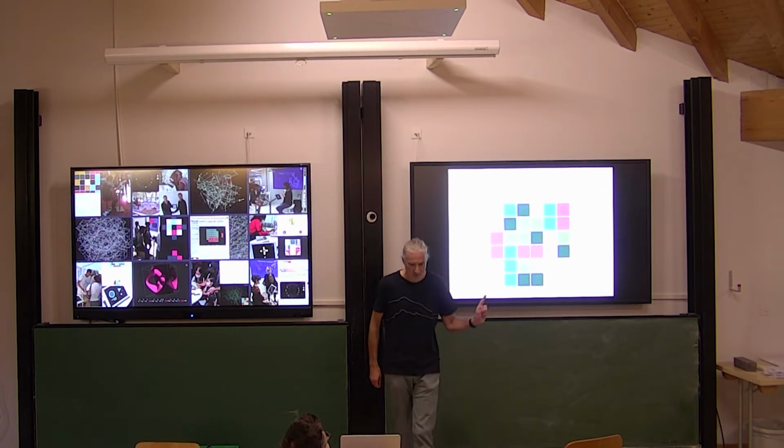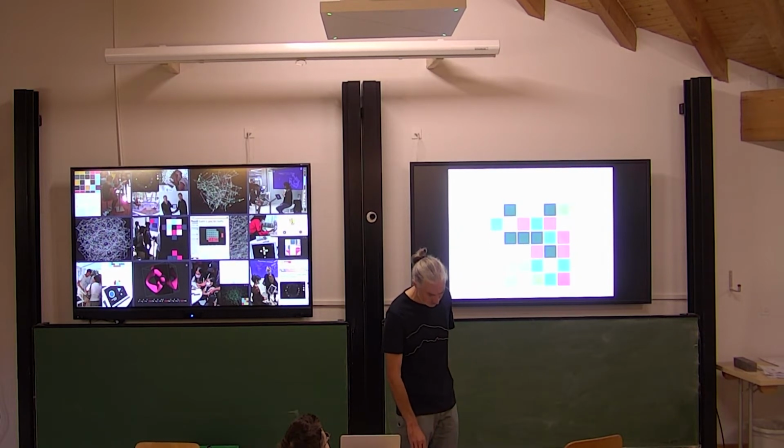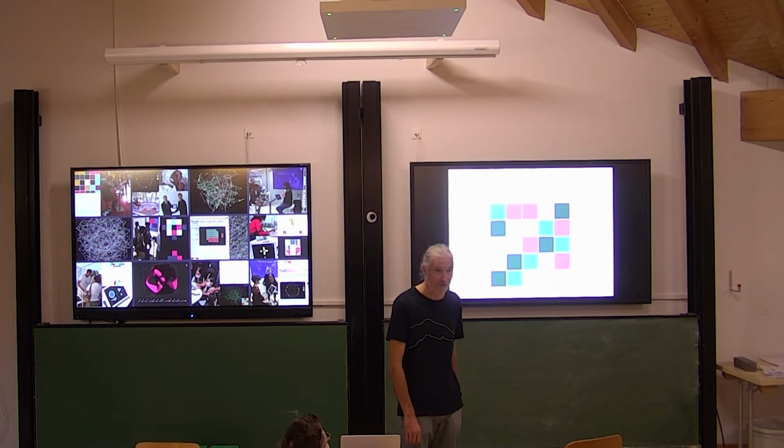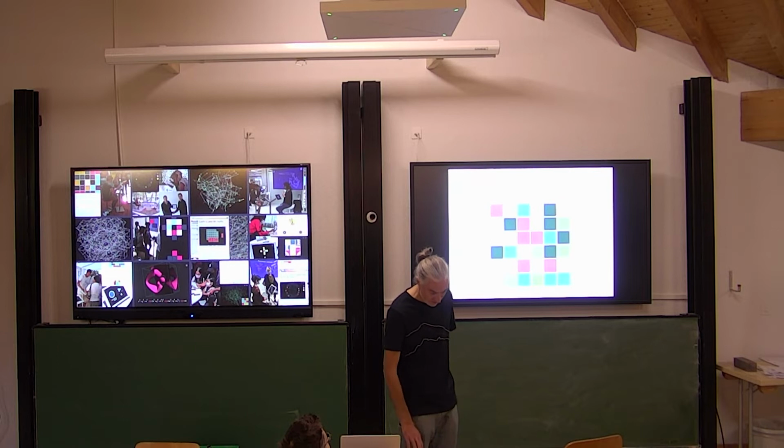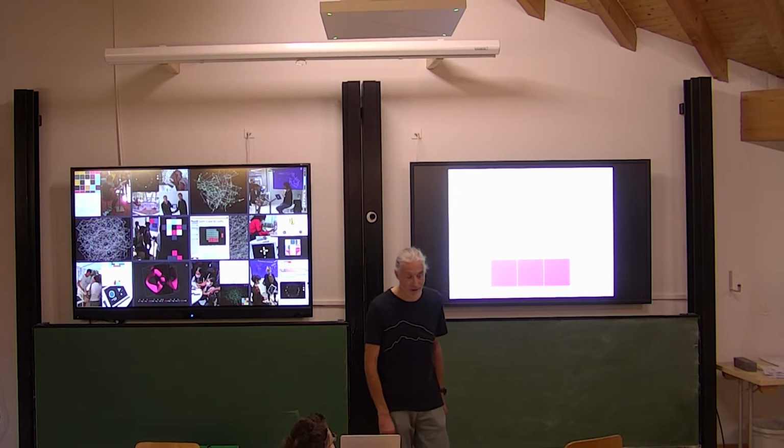So this is an example of a 6x6 chromosquare. This is also an example of a 6x6 chromosquare. This is an example of a 5x5 chromosquare. This is an example of a 4x4 chromosquare. And I think you've got the idea.